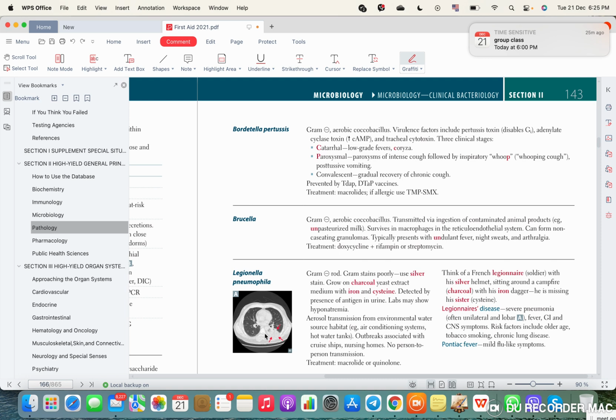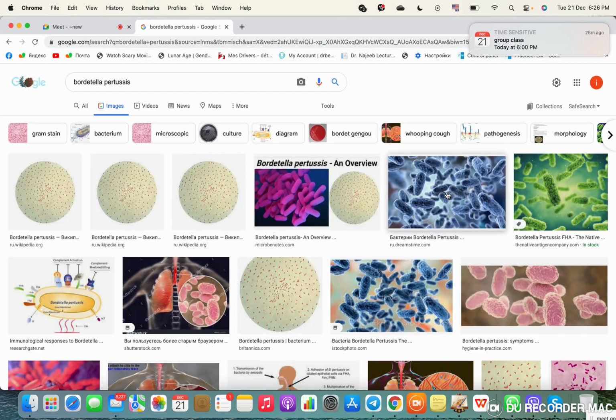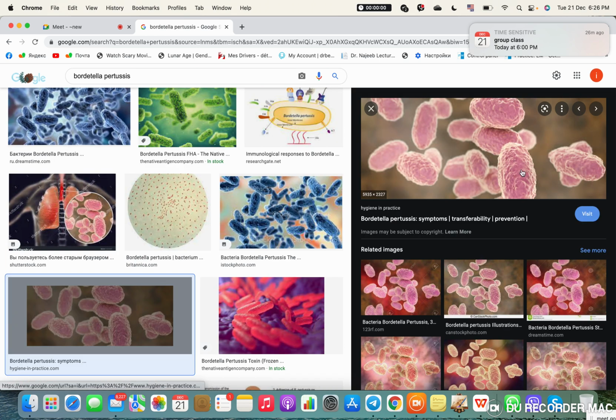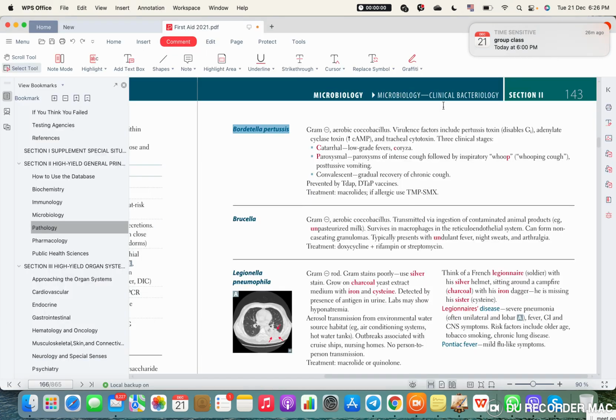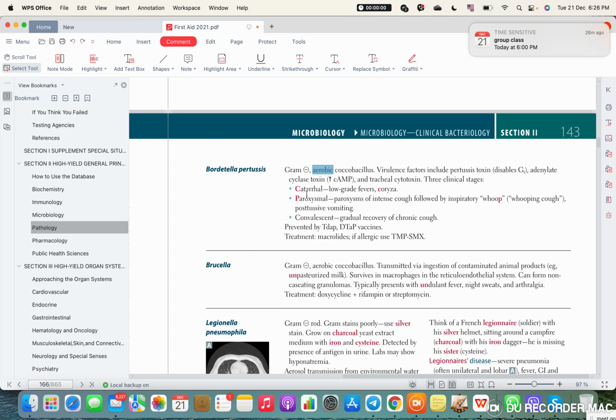I want you first of all to know how it looks. Bordetella pertussis is a coccobacillus, which is between a coccus and a bacillus. A coccus is basically a circle and a bacillus is a rod, so it's between a circle and a rod. The second thing to know is that it's aerobic. So think about it. If it's aerobic, would it affect mostly the lung, or would it affect any other visceral organ that lacks a lot of O2? The lungs. It will affect the lungs mostly.